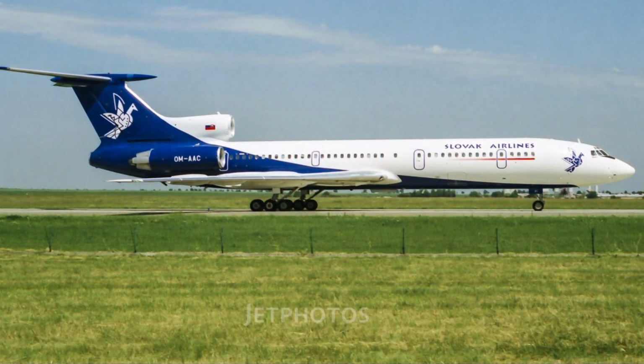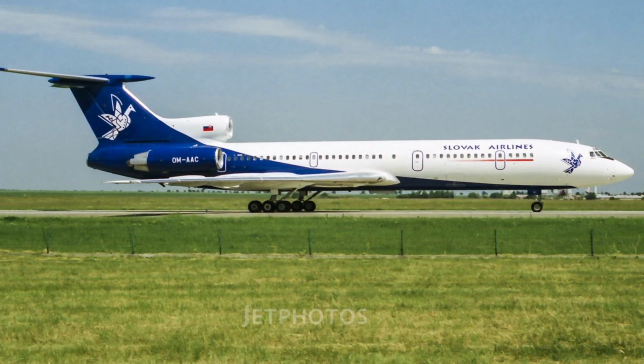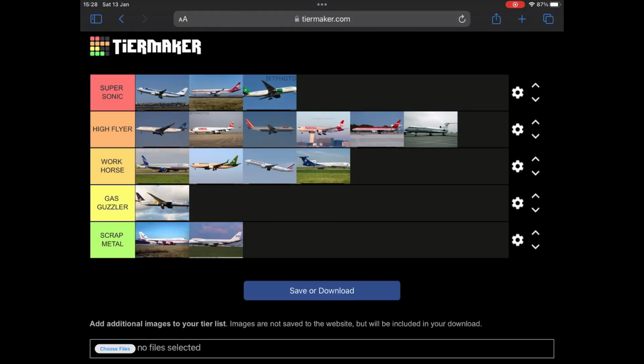Apparently it sold quite well. They obviously split the production between these two regs. But yeah, Slovak Airlines, nice scheme and all that, but the same as the previous version they released a couple of months ago. I'm going to put this one into workhorse. So that is the look of this month's Phoenix releases.